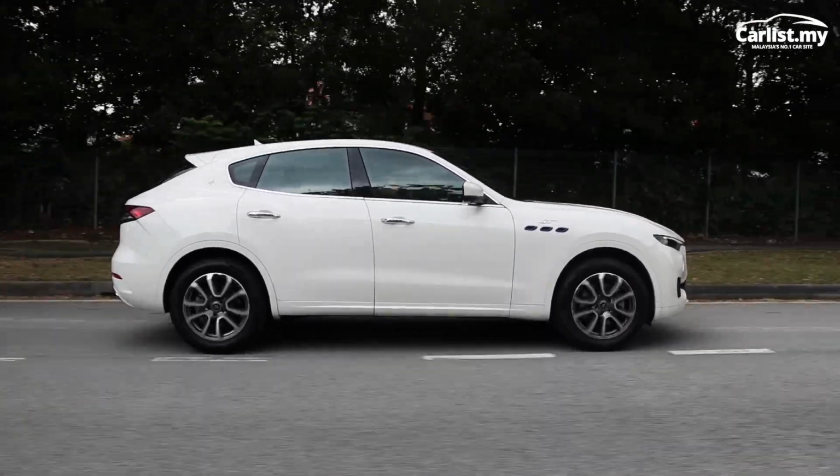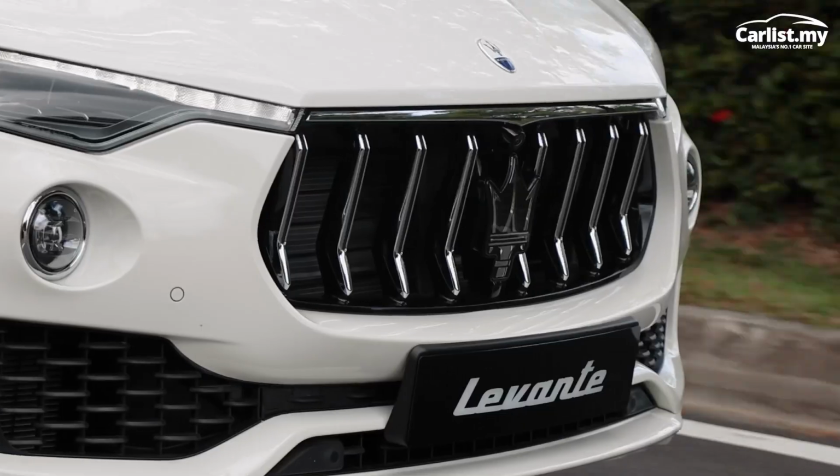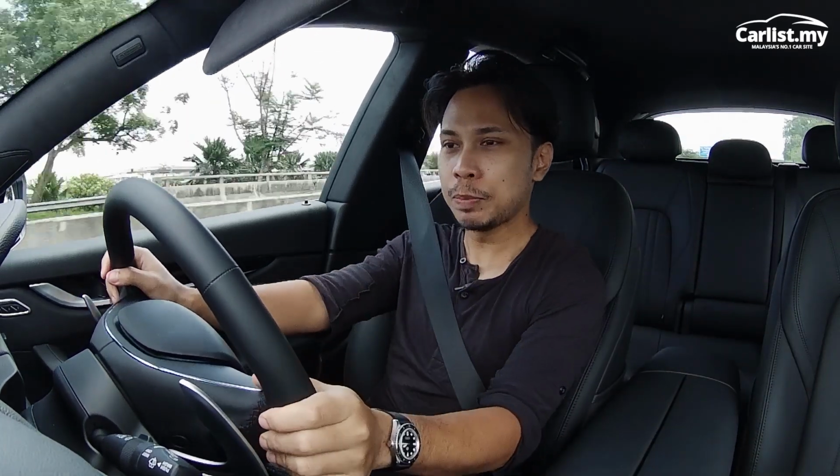So there are some faults with the car, right? It is not the best of build, it is not the best of value. On paper, it just doesn't really make sense to buy the Maserati. But then you have the badge. The badge is a pretty significant one because, yeah, for some reason, Maserati just has that cachet. You say Maserati, people are impressed.